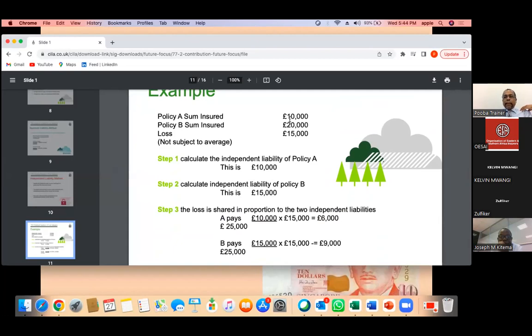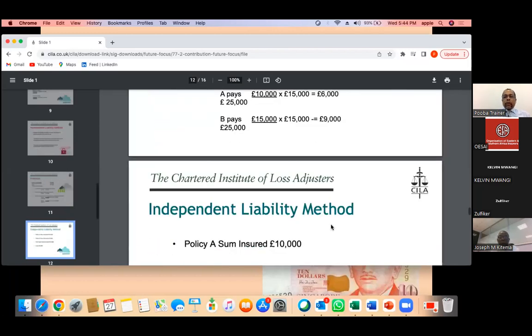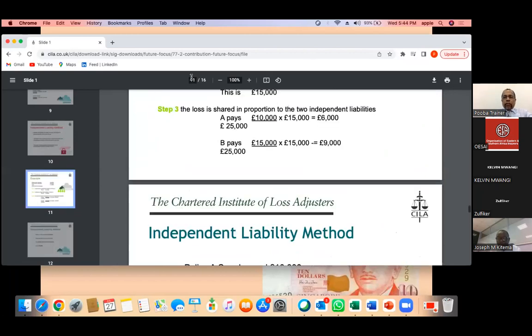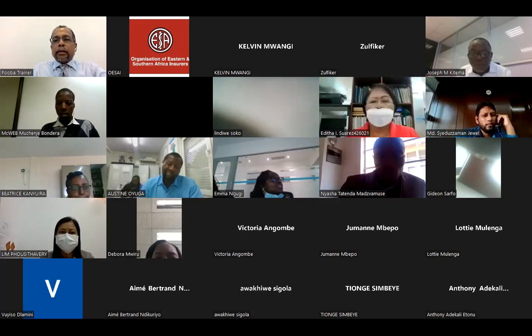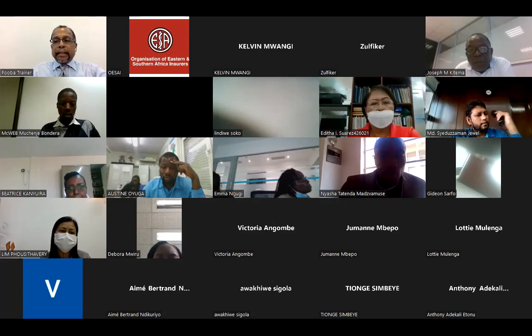Because there's a sum insured limit, you follow that. Then you do the shared proportion between the two policies, and then you get the compensation amount. So that's basically it. You need to do some research to figure it out, because examples like this can be quite complicated. So I will ask you to refer to the internet.